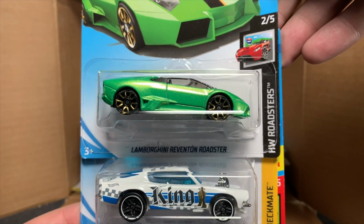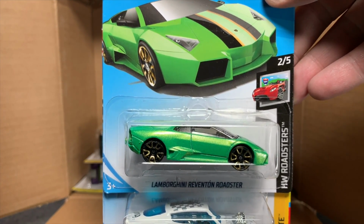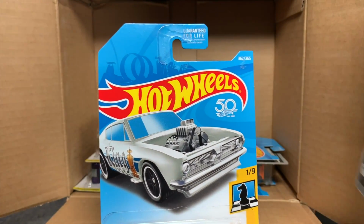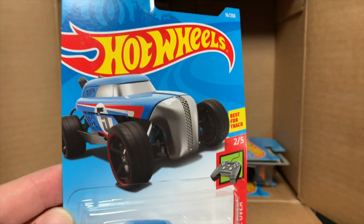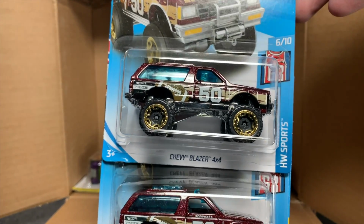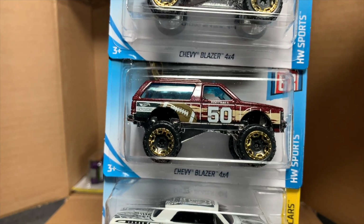First to market, the Lamborghini Reventon Roadster. Now, first to market, obviously there were some Walmart cases that have this in there, but technically it's first to market because it is a 2018, even though it says 17 on it, it's a 2018 A case model, I believe. Recolor of the King Cuda, and then I think this is the Rip Rod as a first to market as well. Again, like I said, I'm trying to keep up. I just know what I'm mostly interested in. If you're going to find doubles, you can feel pretty confident this is a Kmart exclusive. This is the Chevy Blazer 4x4. So obviously this is a recolor. I haven't paid attention to the case that much, so who knows. And there's the 64 Impala.